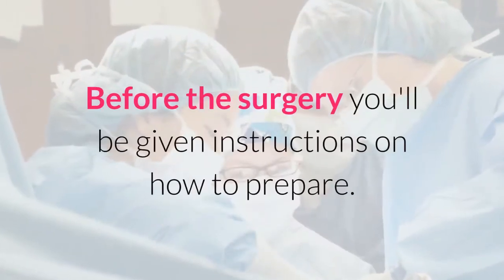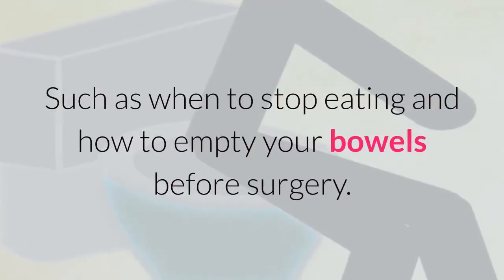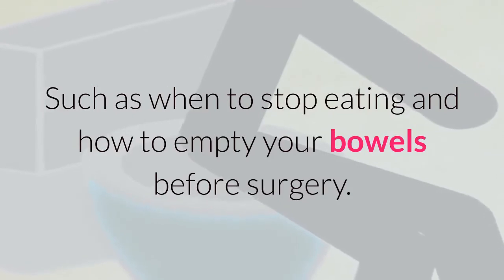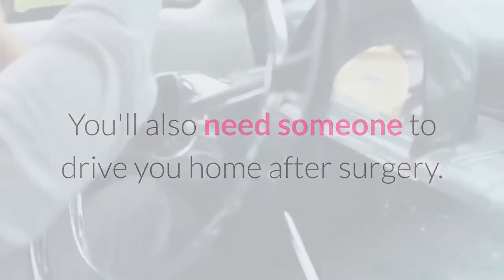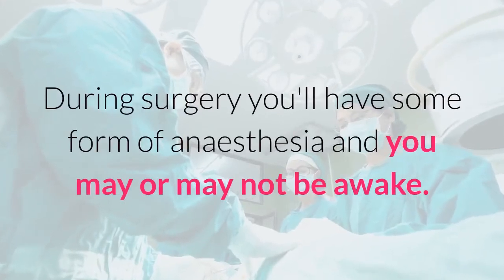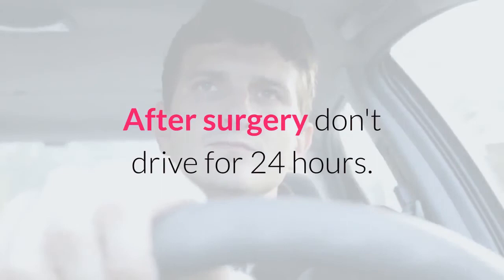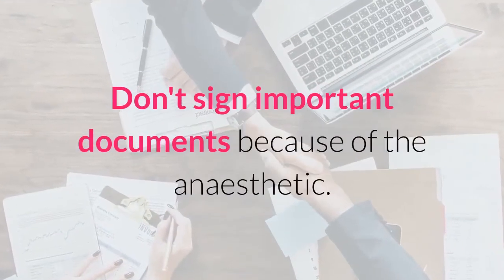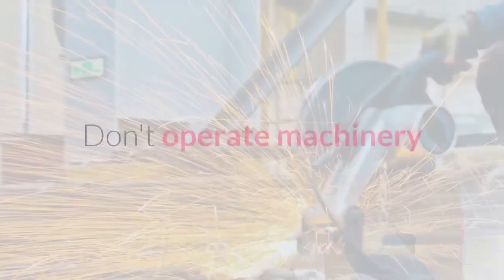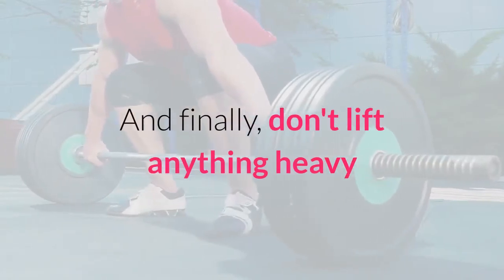Before the surgery you'll be given instructions on how to prepare, such as when to stop eating and how to empty your bowels before surgery. You'll also need someone to drive you home after surgery. During surgery you'll have some form of anesthesia and you may or may not be awake. After surgery don't drive for 24 hours. Don't sign important documents because of the anesthetic. Don't operate machinery. And keep off of alcohol. And finally, don't lift anything heavy.